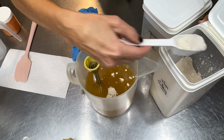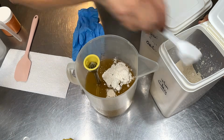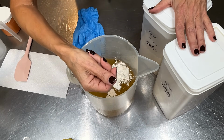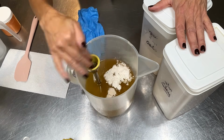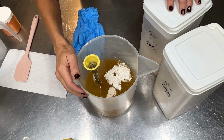So here's the clay. I'm going to do about a tablespoon and a half of clay. I love it. The clay lends a little slippy feel to the lather in the soap, and I think clays are great for your skin, so that's why I put them in there. Now I'm going to blend those in and let them kind of absorb into the oils, and then we'll get moving on with our beer lye solution.